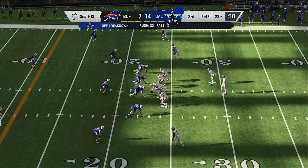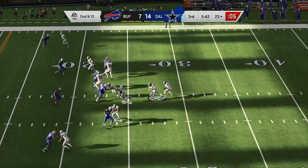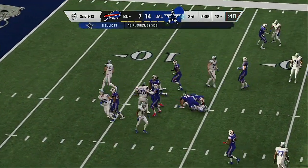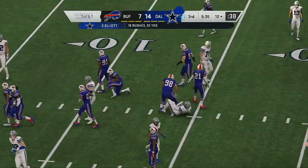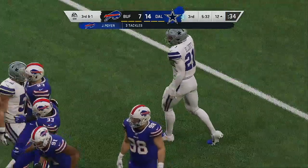A rare misstep on that last play because the drive has been strong, but now it's second and 12. They go to Elliott again. And he'll go down here at the 12-yard line. They get 11 back on that one. It leads to third down.